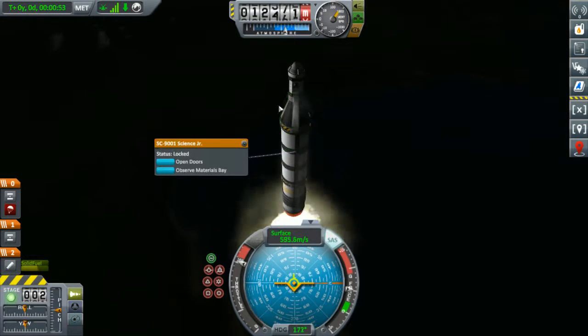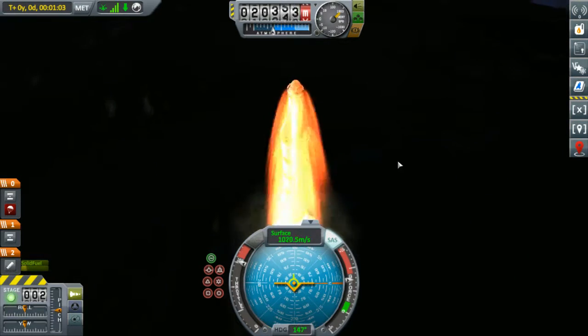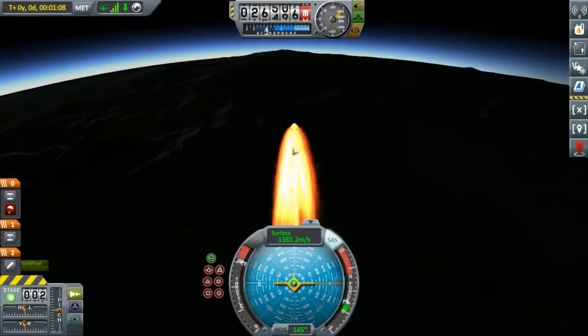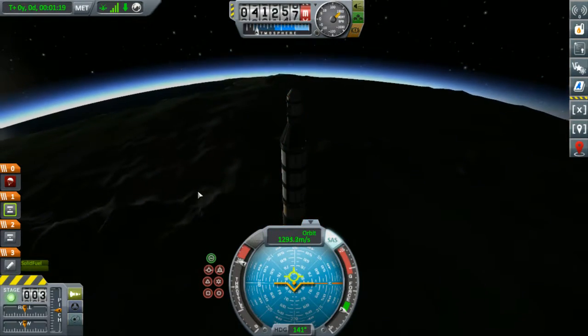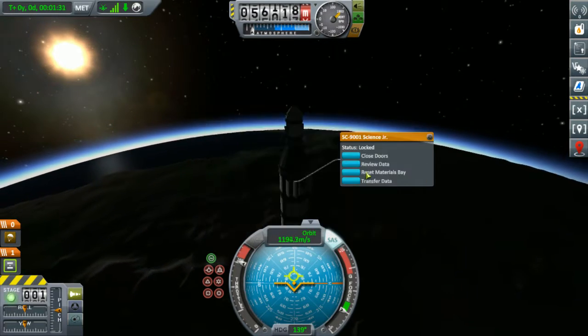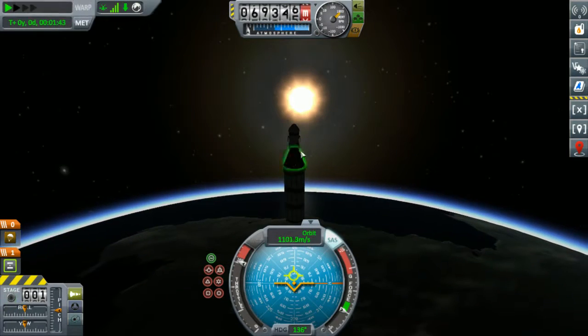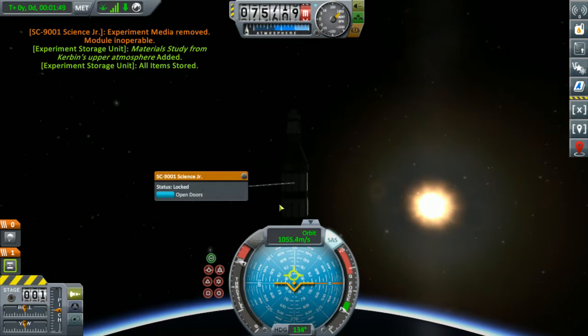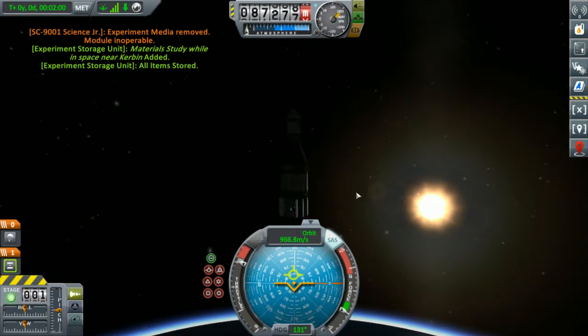So, as you can see, it's just a science mission. And it's meant to go high up into a high ballistic orbit, but it's not going to be an orbital. It's not a ballistic orbit. It's a ballistic arc, in which it shall come back down to the planet.